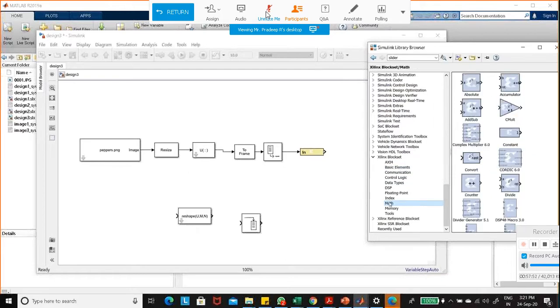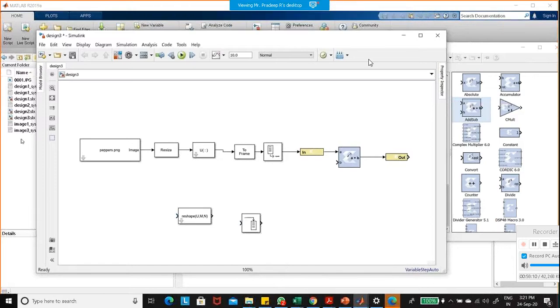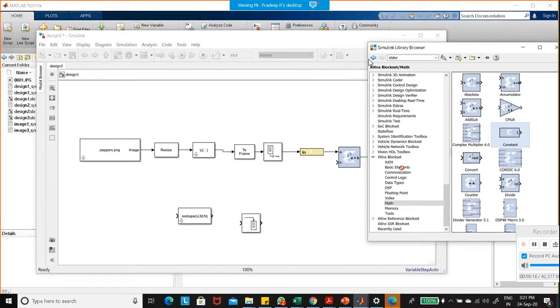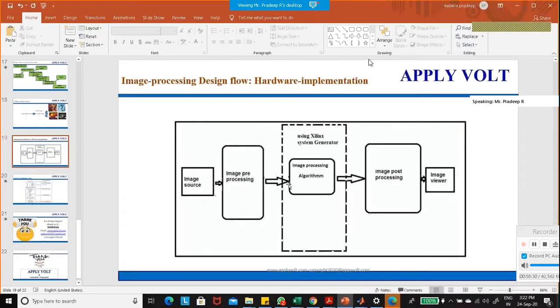Actually, adder is in terms of math. In the math library, we have the adder subtractor. This is my adder. So I am taking the adder subtractor block from the math library, and I am giving the connections. Later on, I also want to take the parameter, I want to take the constant also. So this is my constant, from the same math library. Some connections here.